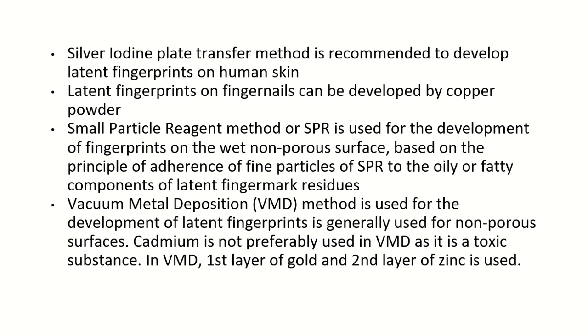Silver iodine plate transfer method is used to develop latent fingerprints on human skin. Latent fingerprints on fingernails can be developed using copper powder. Small particle reagent method or SPR is used for the development of prints on wet non-porous surfaces. SPR gets attached to the oily or fatty components of the fingerprint pattern, and then the latent fingerprint marks are produced.